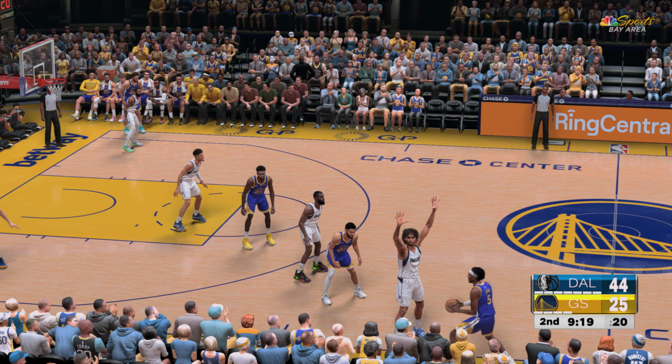Kleba outside. Fires from deep. Dallas again missing. Golden State has gone 3 of 6 from deep so far. And so he draws the foul, headed to the line to shoot a pair. How good is Green at drawing solid contact? He plays with a ton of heart. He's really good at making the defense commit.